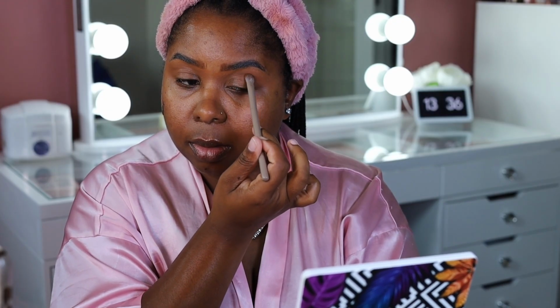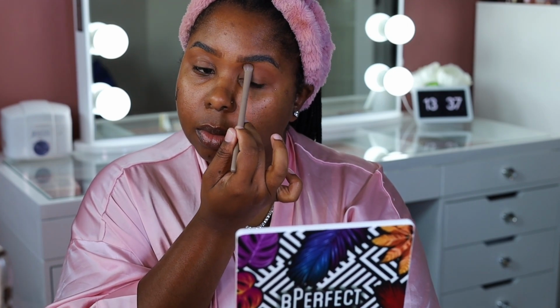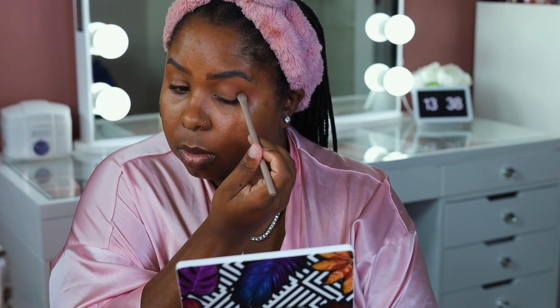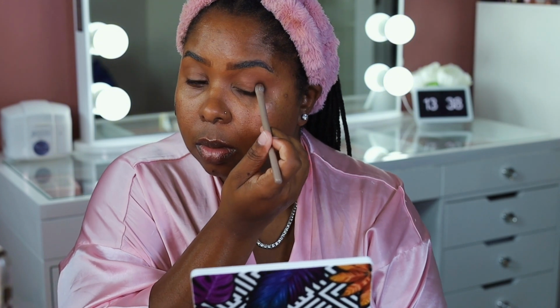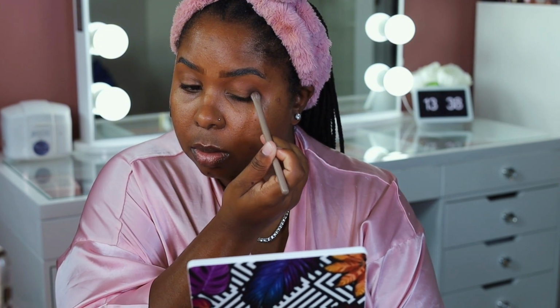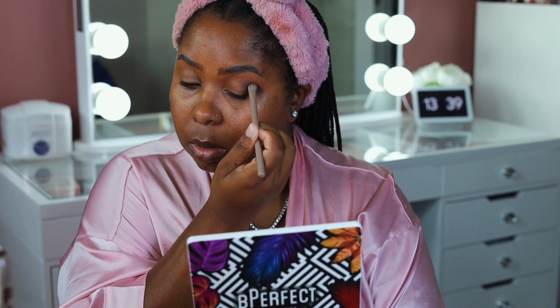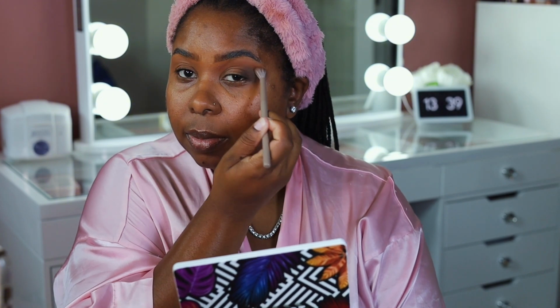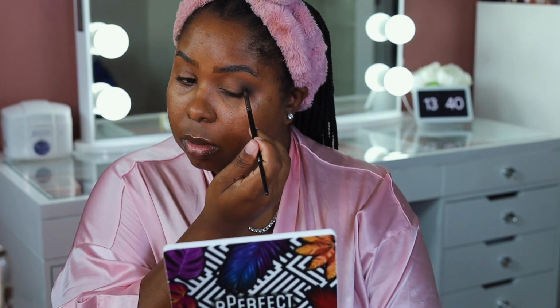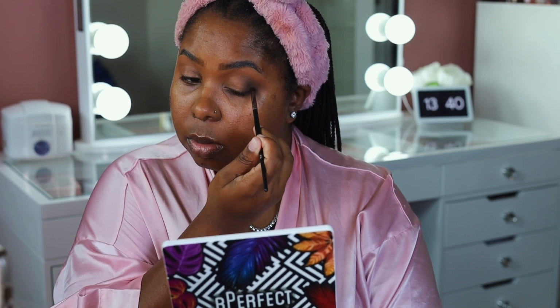Okay, so to start with the transition shade, we're going to take a nice warm brown into the crease and just start to set that. Then we're taking a nice chocolate neutral cool tone brown on the outer V, and we're stamping that and then slowly bringing it onto the outer corner. And then we're just going to make sure that we blend and marry those 2 colors together. And then just for a little bit of depth, I'm going in with some black. You don't want to use too much.